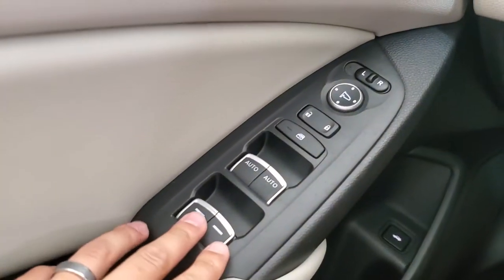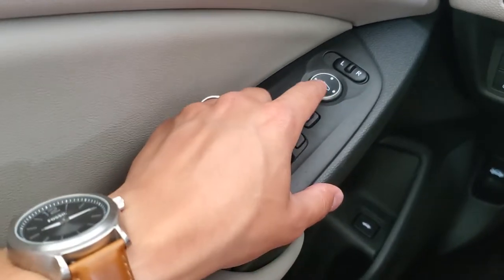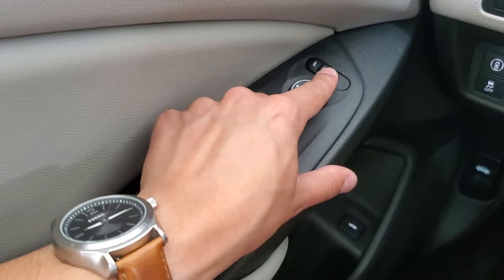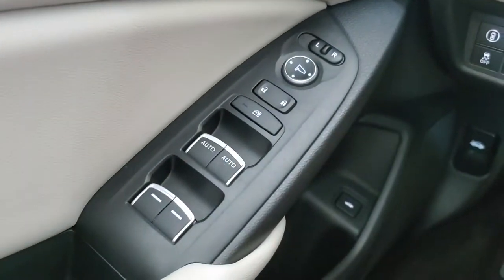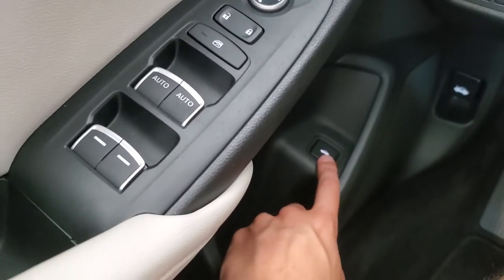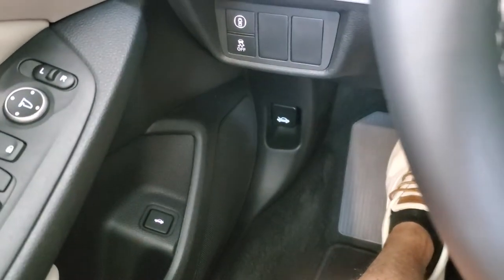Looking at the door, we have our window switches, our window locks, our door locks, and our mirror adjustments. Simply slide this to the right or to the left to choose the mirror and then use the control pad to adjust it. We have trunk release down there, and you'll see hood release just down by my foot there.